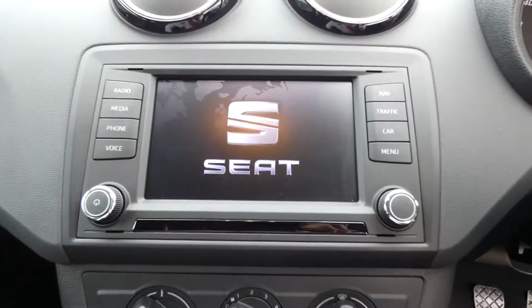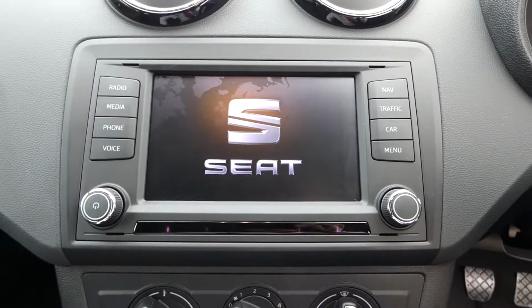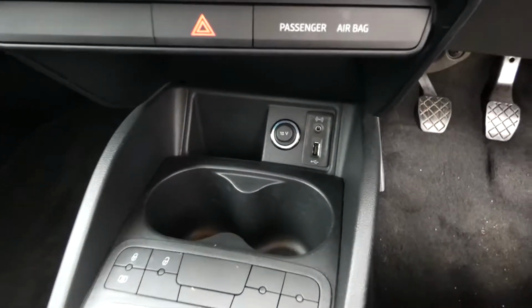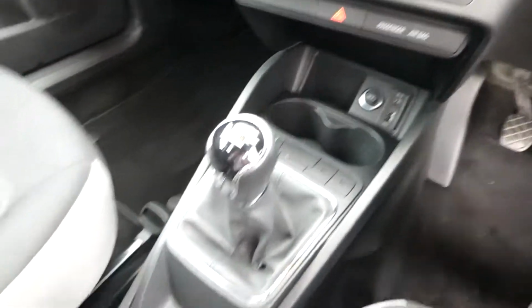It's a large touchscreen media display with DAB radio, Bluetooth streaming, hands-free calls, satellite navigation and traffic updates. There's also air conditioning, storage at the front with a USB, 12-volt power source and 3.5mm auxiliary, and a cup holder at the back as well.